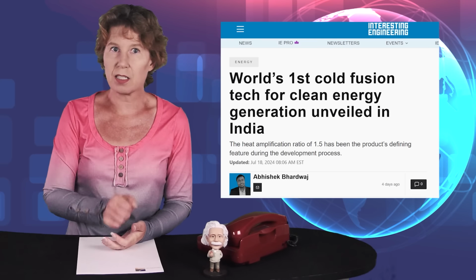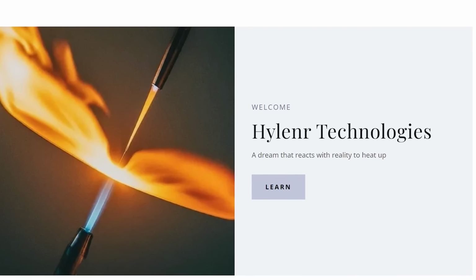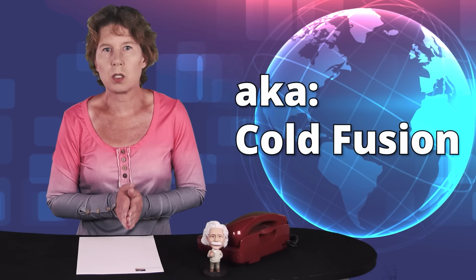A new cold fusion device just dropped. Let's have a look. This new cold fusion device comes from an Indian company by name Hylenr. They just made a demonstration of their device at a conference a few days ago. LENR is an acronym for Low Energy Nuclear Reactions, and it's what's colloquially known as cold fusion.